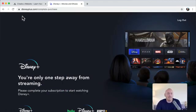So if we didn't have this lock right here, that information would be intercepted and it could be read just like plain text. But because Disney has this lock right here, if someone intercepts it, like your internet service provider or a different computer, then that message will be encrypted and impossible to read. It will look like just a whole bunch of code.